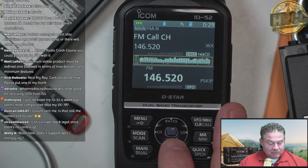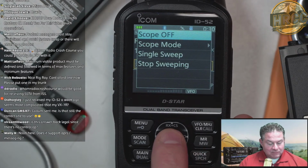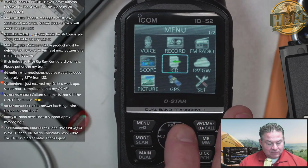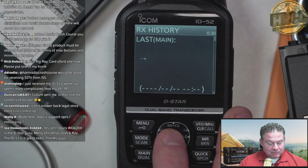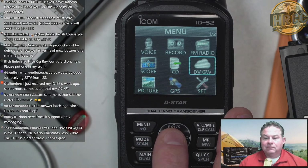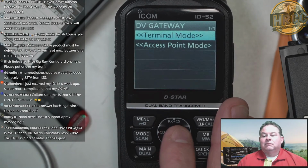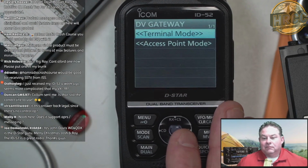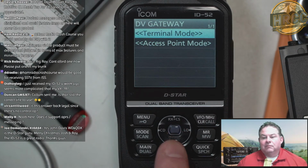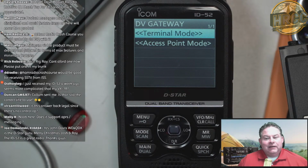Scope, we've talked about that. There's your scope. That just turns it on. If you want to turn it off, quick, off. CD, this is your receive history, right? I don't have any messages to comment on that one. Okay, so this is where I think you get into your gateway stuff. This is if you're going to run this as like a local D-Star gateway or an access point, right?